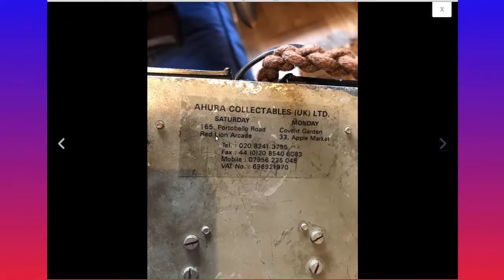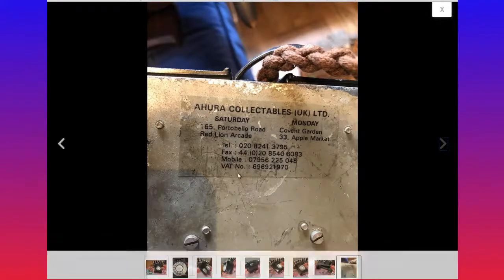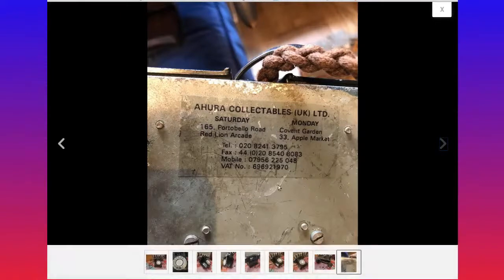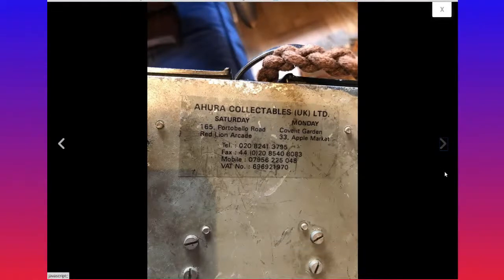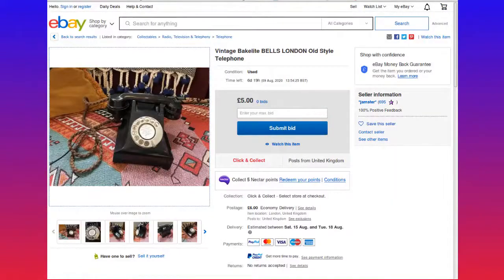It's been imported. This sticker's been stuck on quite recently because it's got a mobile phone number, and the London telephone number is 020. If it was an old London telephone number, it'd just be 01. So it's a relatively new phone that's been imported. So it's not a 300 series.